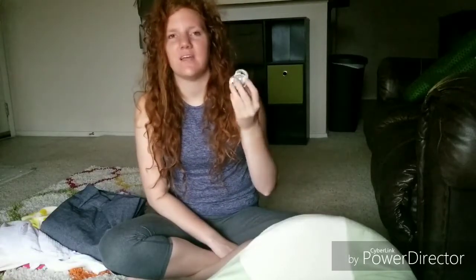Now the next item is really going to depend on the baby and the parent, and that is a pacifier. Pacifiers are great for sleeping, guys. It actually reduces the risk of SIDS, which is sudden infant death syndrome. I don't know why that was so hard to say. But this actually does reduce the risk of that. So it actually is a very safe thing to have with your baby in the crib.